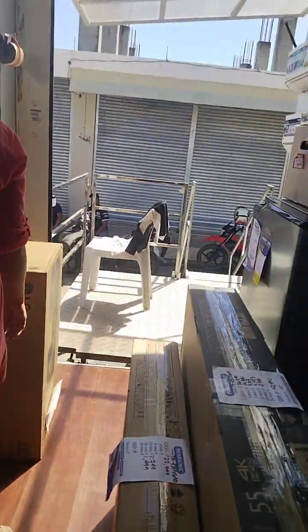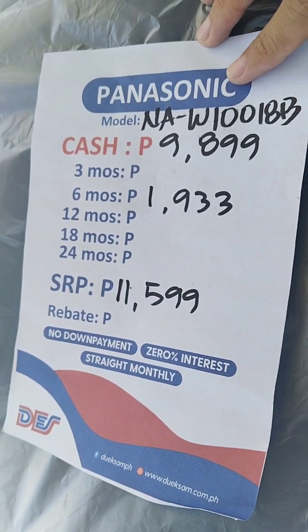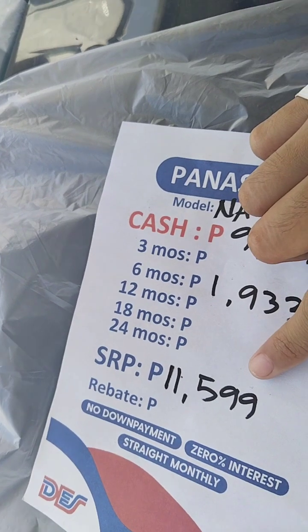Look at here also, Jasmine, there is a washing machine. We gotta look at the washing machine. Oh, look. Let's see. Yes, ma'am. It's only 11,000, ma'am.